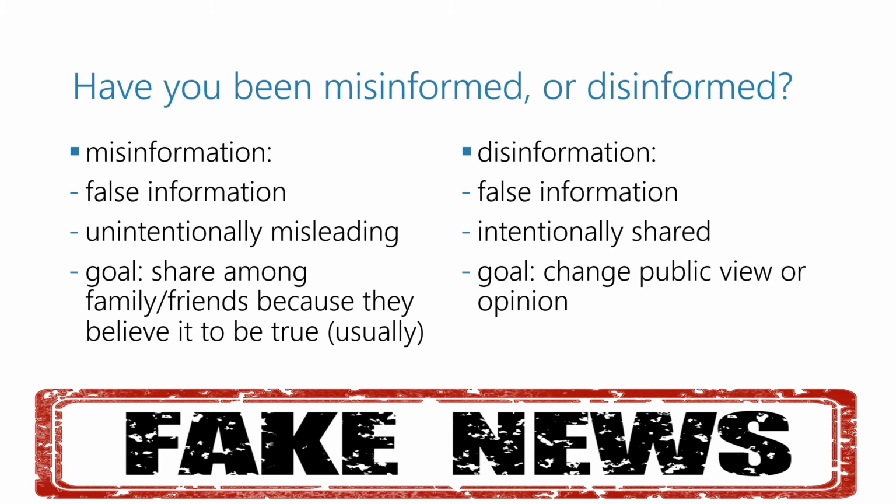Now, disinformation usually comes from different sources, but again, it is false information that is intentionally shared, and it's more for the public all over. So usually it's not coming from your family and friends, but sometimes it might if the sharing has gone a long way. But the goal is different, as you can see.